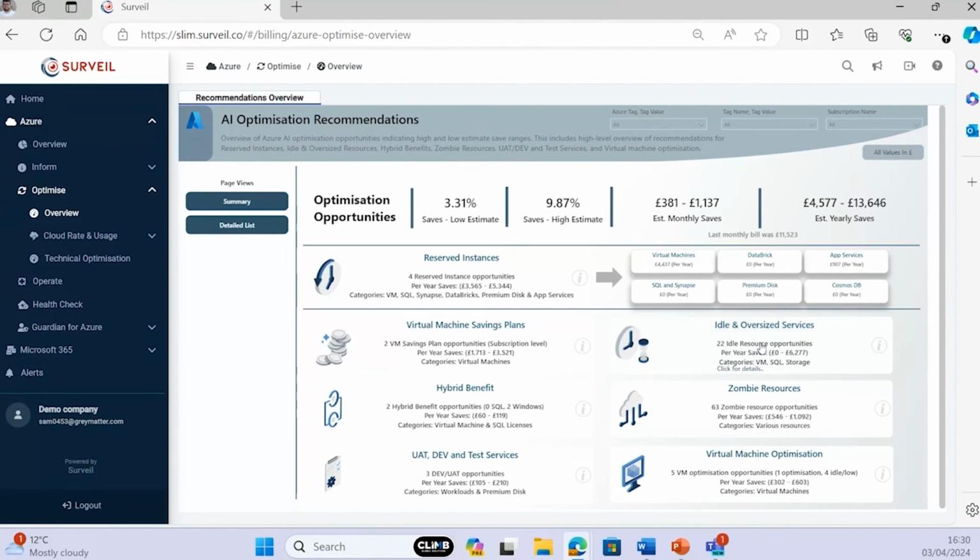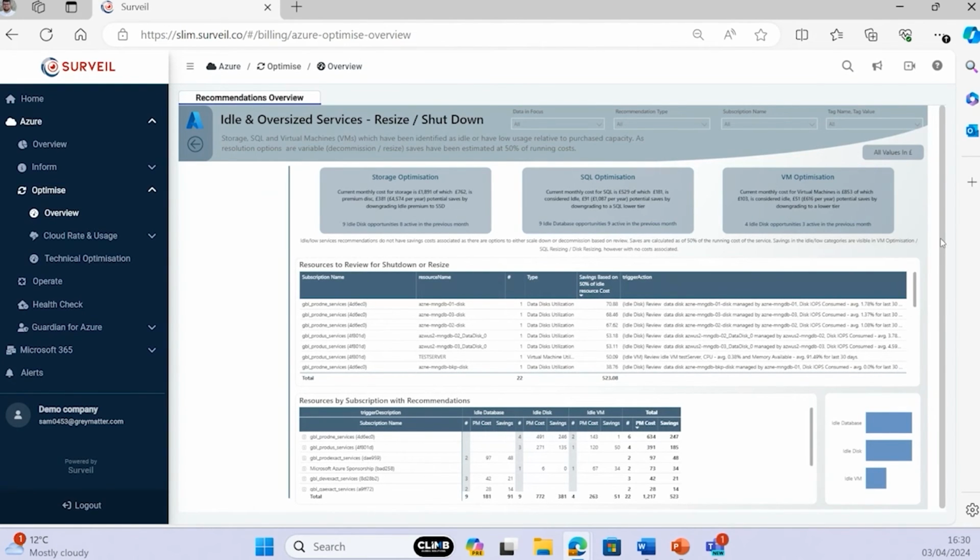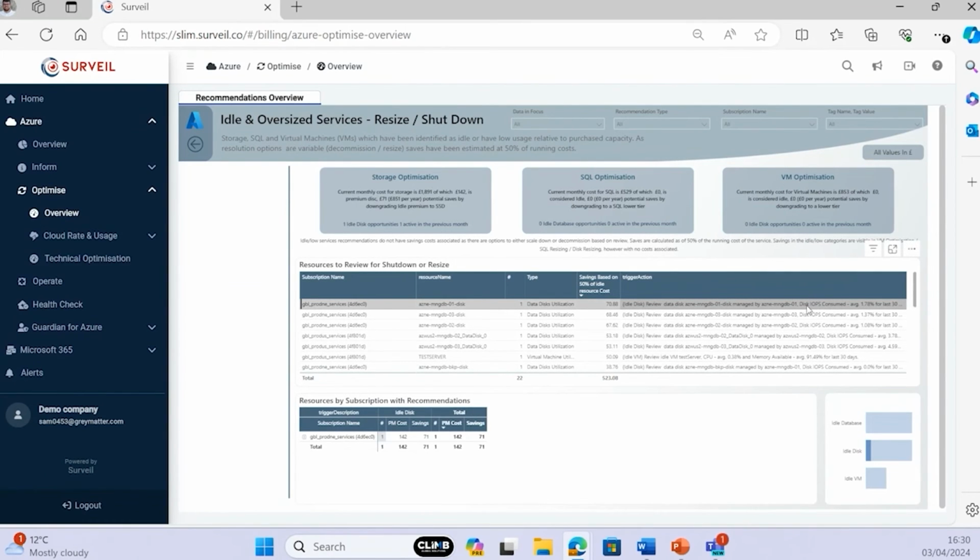The other option we've got to look at is idle or oversized services. This is always going to be a review process, but it will suggest that a particular resource has been at least 50% idle. For example, this top option is suggesting that this disk is idle. The input output per second is not consuming that much, and removing it would save us around £71 in spend. If we were to enable all of these recommendations, we would save ourselves £523. So you can quickly and easily see that we would be able to refactor what we were spending onto other services, potentially to help streamline, adopt more innovative technologies, or even secure our environment.